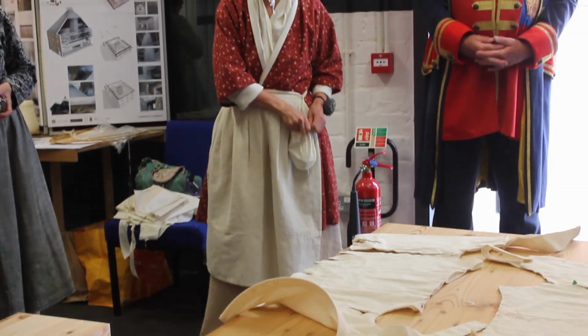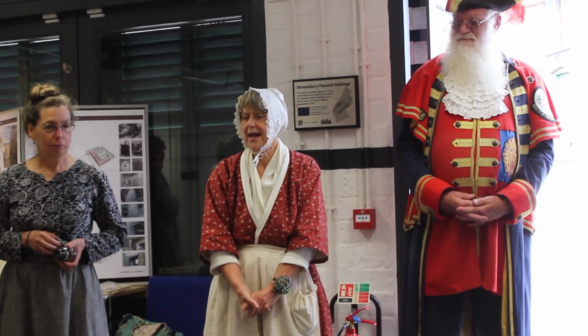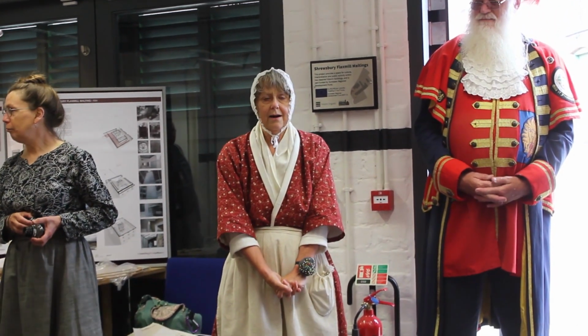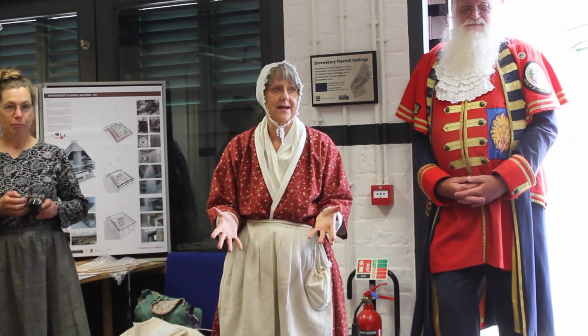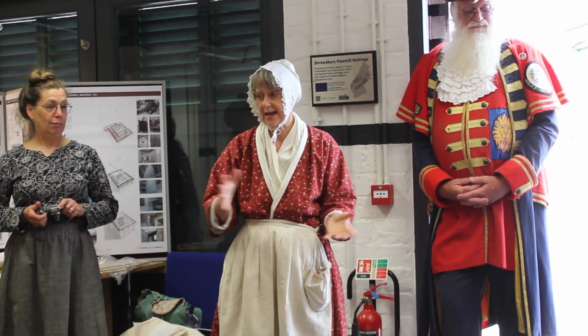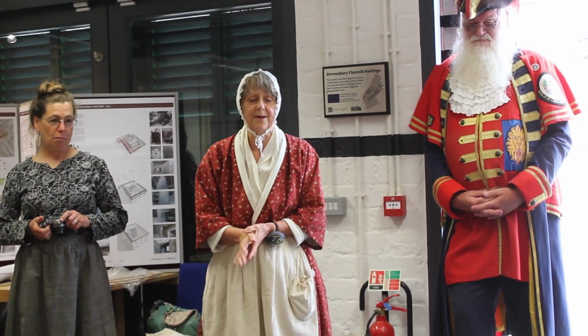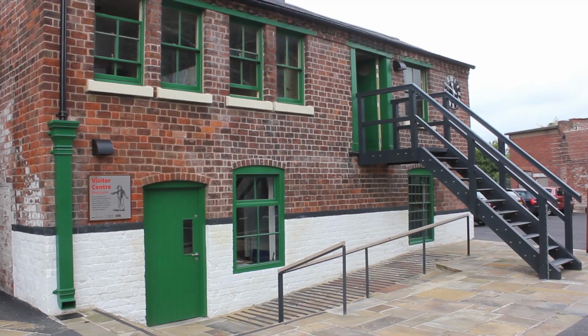We had 10 o'clock this morning to make a pair of stays in the day. We started off with pairs, we ended up with 3 people, and we haven't finished it. Which is excellent, because it does show how time-consuming sewing clothes was until sewing machines came in, certainly the 1800s, 1850s, the period we're doing. People have worked exceptionally hard. We've learned some new sewing skills. We've learned about stays.